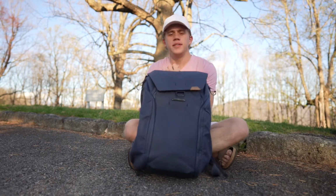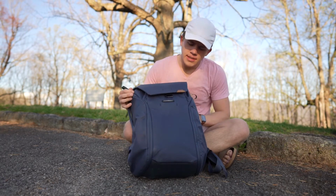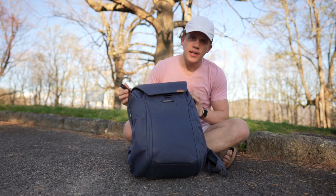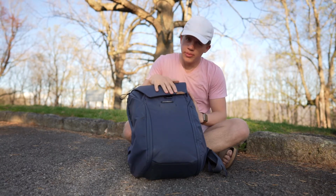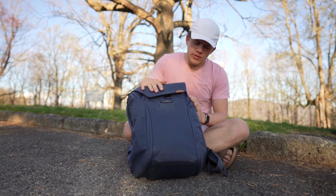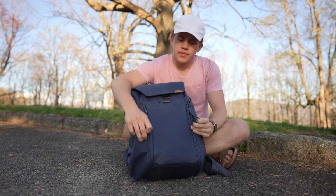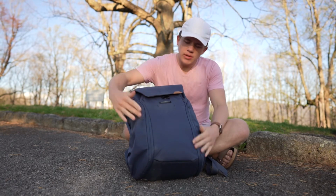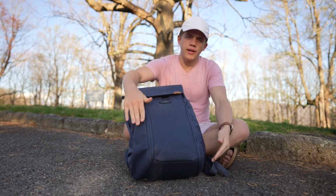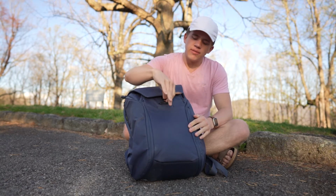So this is the bag that I use. The bag itself is from Peak Design. It's the Peak Design Everyday Backpack 2.0. It's the second version that they've released. It's really great. It's very compartmentalized. It has these side zippers on both sides that run the entire length of the bag, and I'll get into the structure of the bag very briefly a little later on.